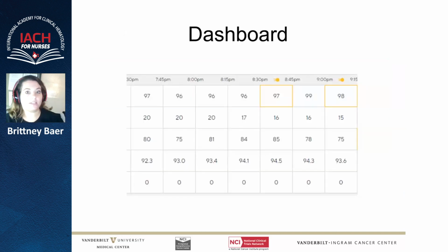So this is just a snippet of what our dashboard looks like. As you can see, I couldn't show you a lot because it has patient information on it, but as you can see, the top number is the SpO2. This is the respiratory rate. Down here where it says 80 is the pulse. The skin temperature always shows a little bit low because it is skin temperature.